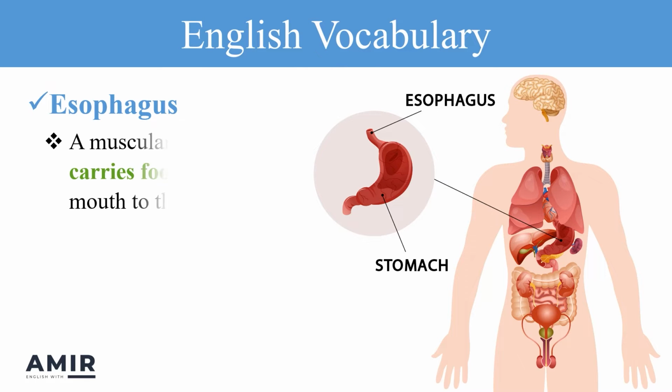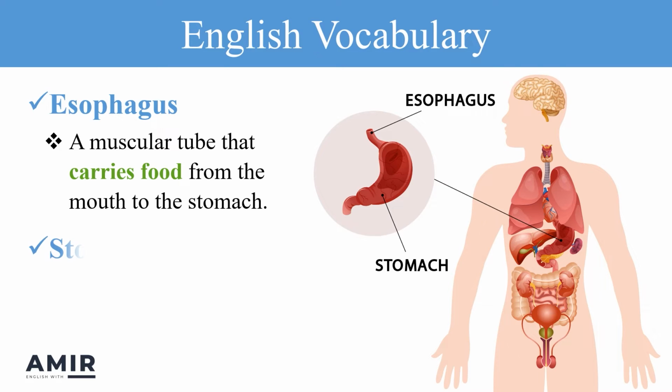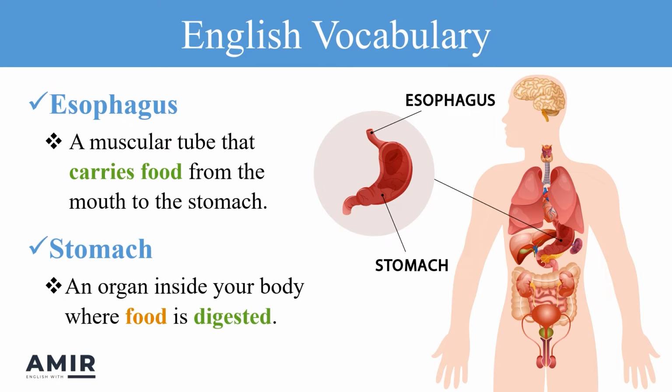Esophagus. The esophagus is a muscular tube that carries food from the mouth to the stomach. Stomach. The stomach is an organ inside your body where food is digested.